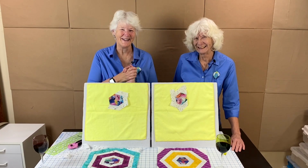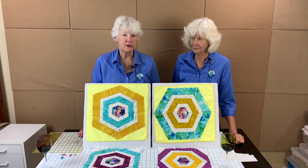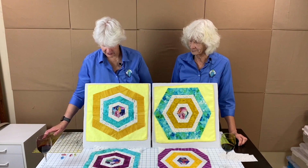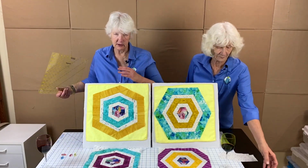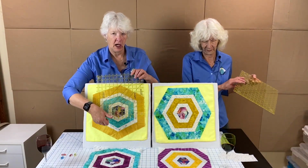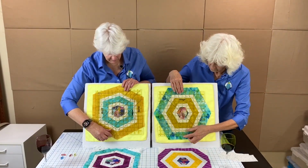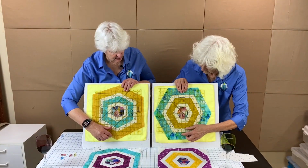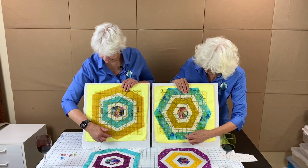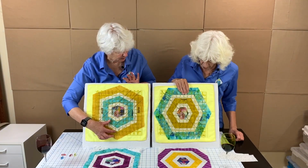Okay, all right, so we have our almost completed blocks. Right. And if you took a 12.5-inch ruler at this point, because remember our blocks are always 12.5-inch unfinished, what you're going to end up with, you know, you've got more than 12 inches in some directions. You know, I have, yes, definitely across the width. I have mine turned a different way than yours. Right.